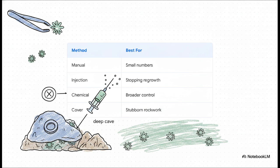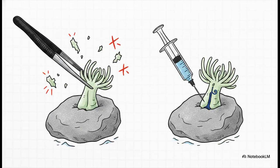And finally, Method 4 is the capture and cover technique, your go-to for stubborn rockwork and deep caves. By looking at these 4 options, you can instantly diagnose which method fits the specific terrain of your own tank. Let's unpack Methods 1 and 2 first. These are our targeted strikes.